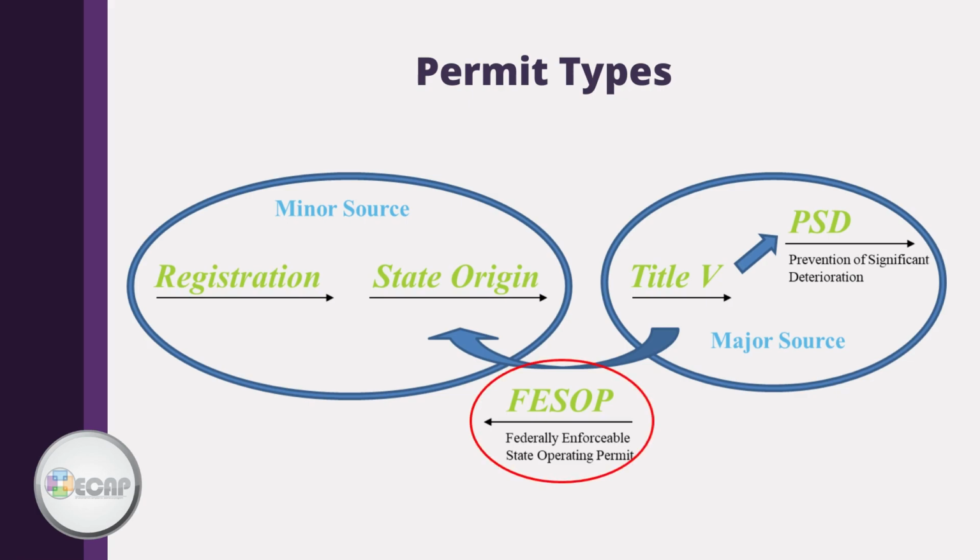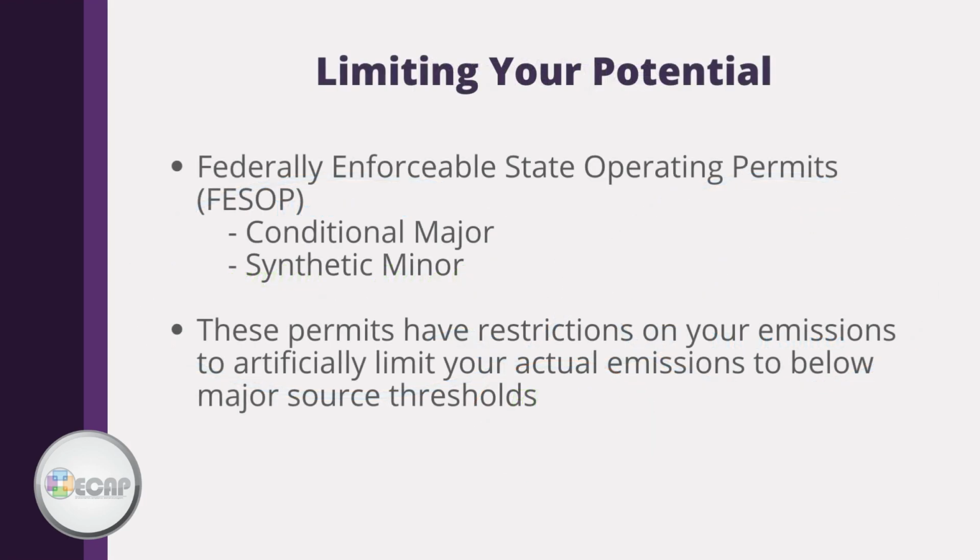We are going to spend a minute talking about the FESOP, as it is a little different from the rest of the permit types. One of the most common types of permit is a federally enforceable state operating permit, also known as a conditional major or synthetic minor. These permits are most relevant for facilities that do not operate at their potential, but whose potential emissions are considered a major source. These permits require some additional record keeping in order to document compliance with permit limits.